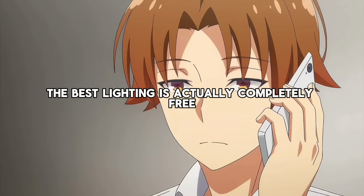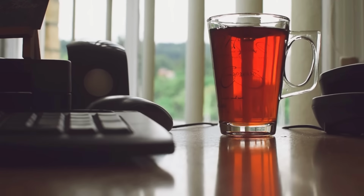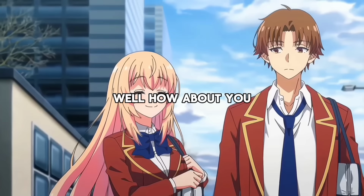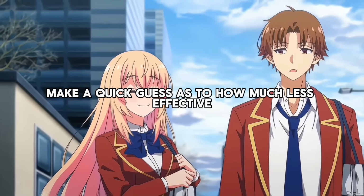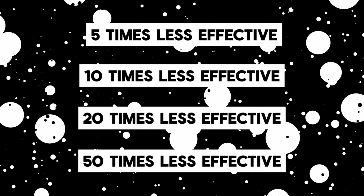However, the best lighting is actually completely free. Sunlight is superior to all the other options, so if it is possible to place your desk in front of a window which you can open during work, this is the best solution. Why should the window be open? Well, how about you make a quick guess as to how much less effective looking at sunlight through a window is when it comes to alertness?